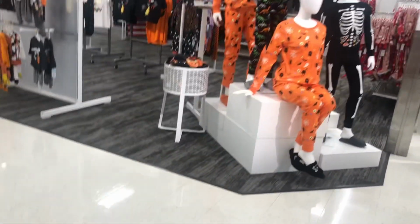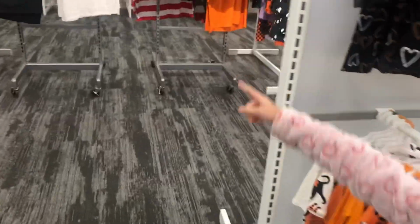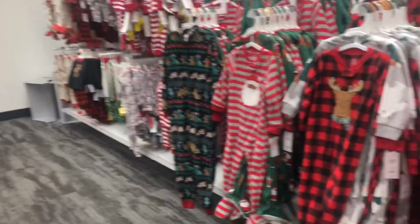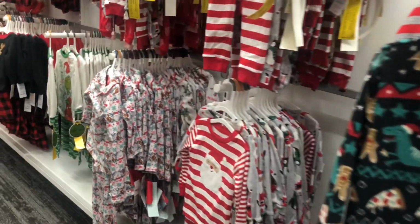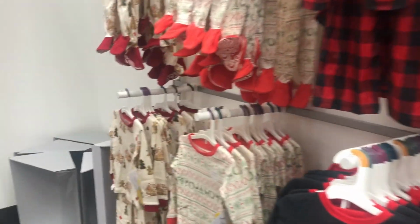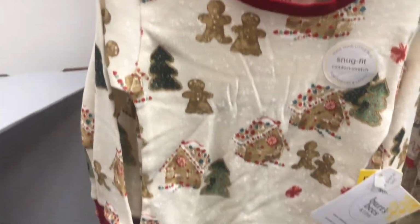River, look, they have the Christmas pajamas. Let's go look. They have Halloween stuff, too. We're looking at the Christmas pajamas really quick. Yeah, I see the Grinch. Garland. Yes. These are my favorite. I think these. So cute.